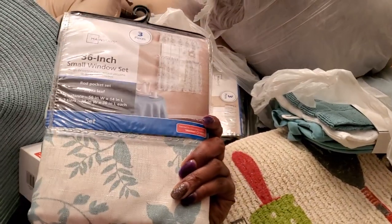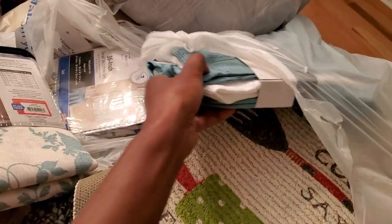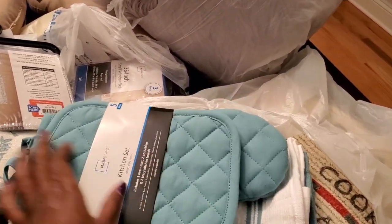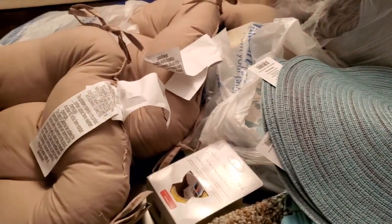These are some curtains I'm going to put up, and a couple of miscellaneous things to kind of continue with that teal color scheme. Let's see. Yeah, so I'm going to show y'all. Hopefully it comes out nice.